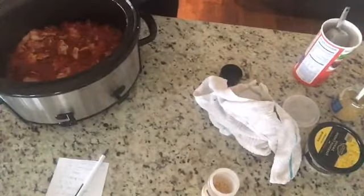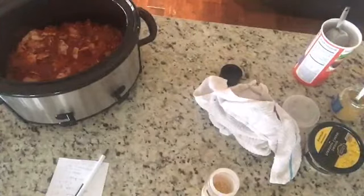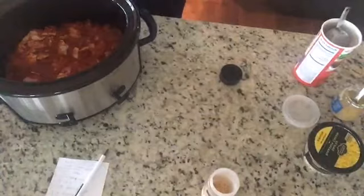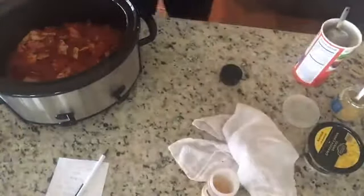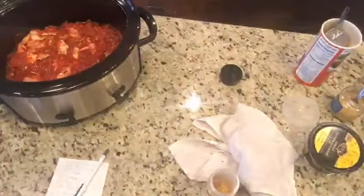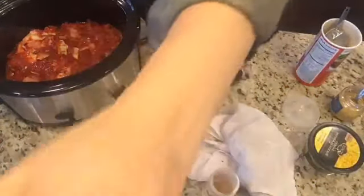How easy was that? So I want to show you guys real quickly the menu plans. First I'm gonna turn the lights back on so you can see. Okay, can y'all see? So I want to tell you super fast about the menu plans, and I want to tell you how to make taco meat in the slow cooker.